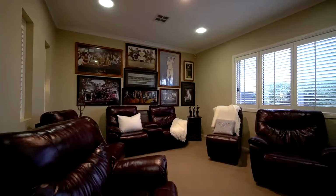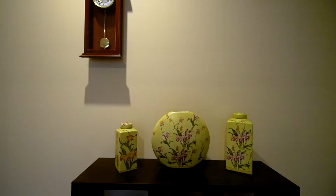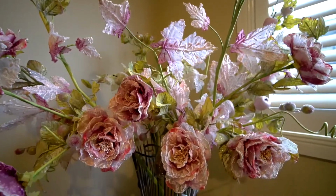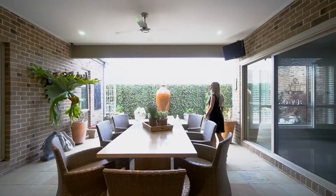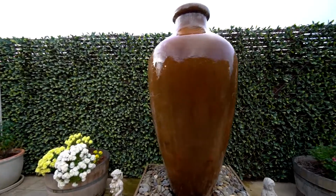Also featuring a theatre room and a retreat which complements the remaining rooms, making sure there is more than enough space for the whole family to enjoy. From here, simply open up your sliding doors and walk out onto your undercover alfresco area.